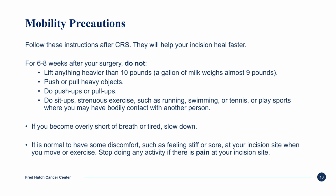Do not do sit-ups, strenuous exercises such as running, swimming, tennis, or playing sports where you may have contact with another person. If you become overly short of breath or tired, we ask that you slow down and take rests as needed. It's normal to have some discomfort, such as feeling stiff or sore at your incision site when you move or exercise, but we advise to stop doing any activity or exercise if there's pain at your incision site.